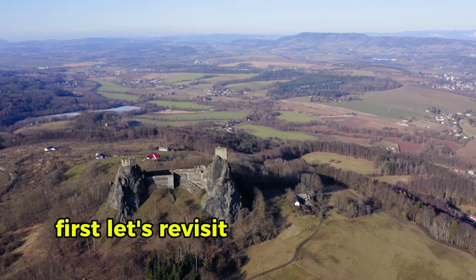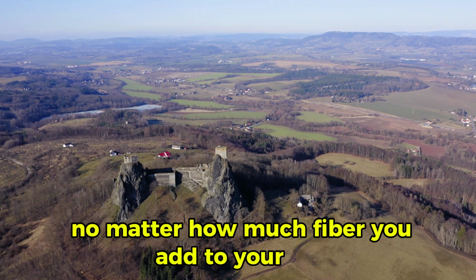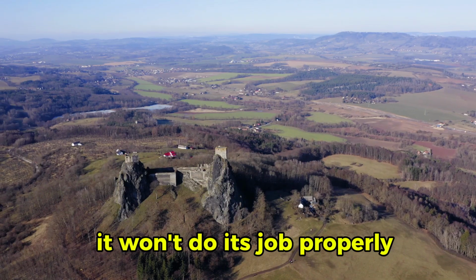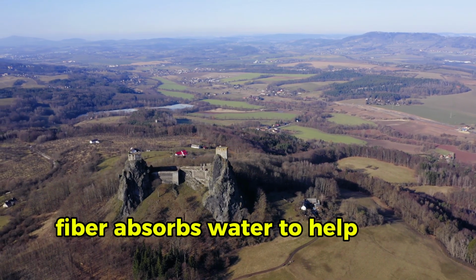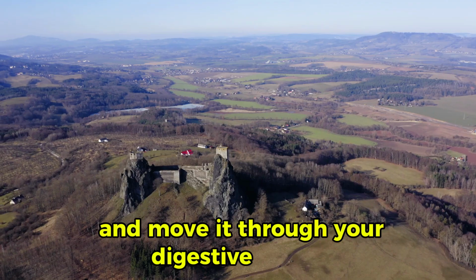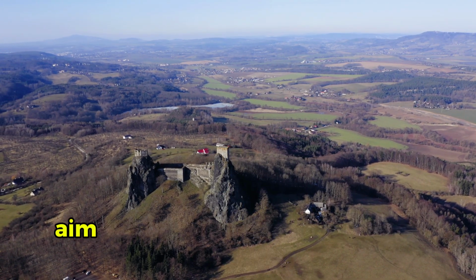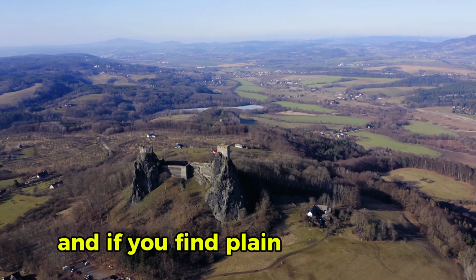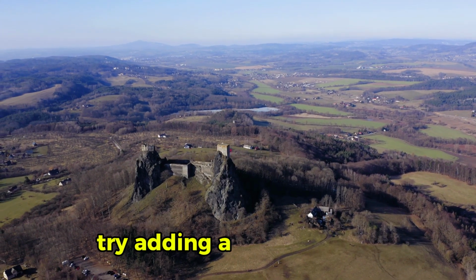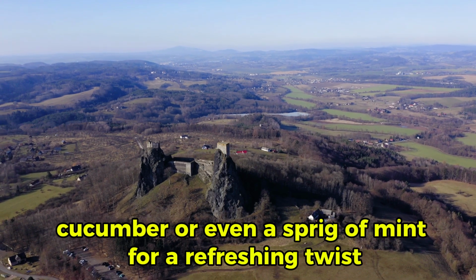First, let's revisit the importance of hydration. No matter how much fiber you add to your diet, it won't do its job properly if you're not drinking enough water. Fiber absorbs water to help soften stool and move it through your digestive system, so staying hydrated is absolutely essential. Aim to drink at least 6-8 glasses of water a day, and if you find plain water boring, try adding a slice of lemon, cucumber, or even a sprig of mint for a refreshing twist.